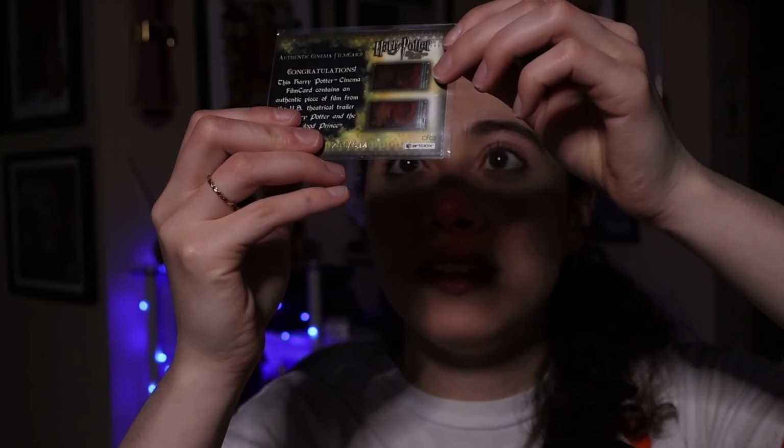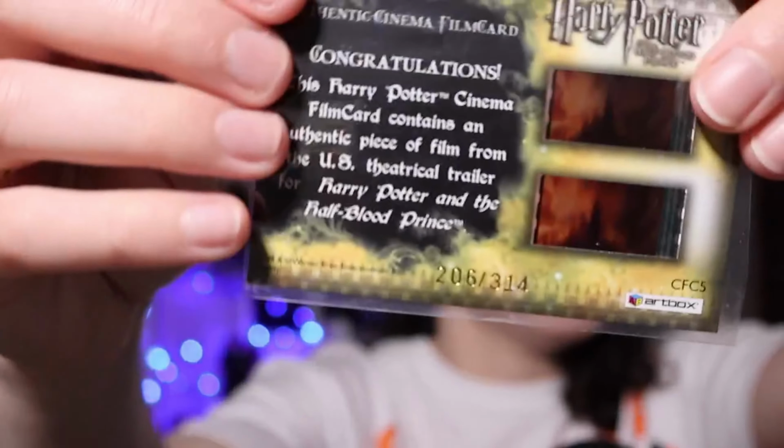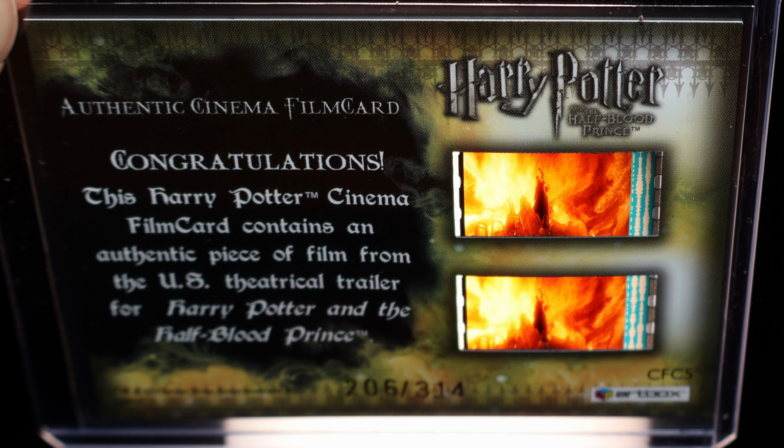And the cinema film cell I can already see is Dumbledore with his fire against the Inferi. You can see that a lot clearer here. This card's a lot easier to see. And the back of it is the same spiel, but this time it's the US theatrical trailer of Half-Blood Prince. A lot easier to see with the numbers, 206 out of 314.